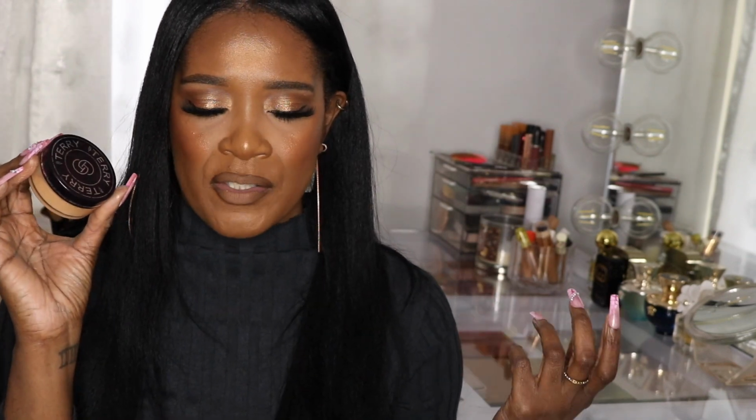All right, continuing on, the By Terry Hydra Hyaluronic Acid powder. I love this powder. I'm definitely going to keep this. I think I have it in 500. Yes, I have it in the shade 500. It's a very pretty powder. Very hydrating. Reminds me a little bit of the Hourglass powder because it gives more of a hydration and it's not too matte.